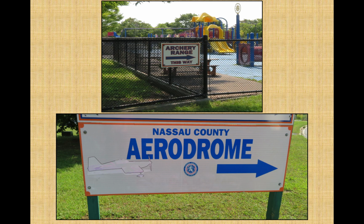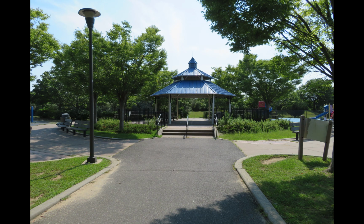Similar restrictions apply for the regulation-sized archery range that is open to the public. However, archers must bring their own equipment. And over at the aerodrome field, an Academy of Aeronautics card is required by hobbyists to launch the radio-controlled model airplanes. There's lots of covered areas to beat the heat on a sunny day.